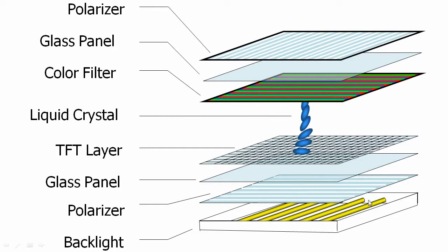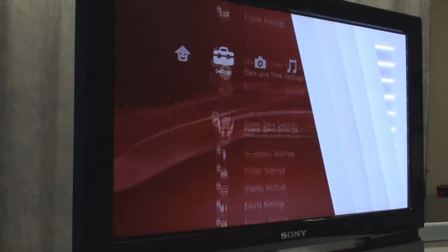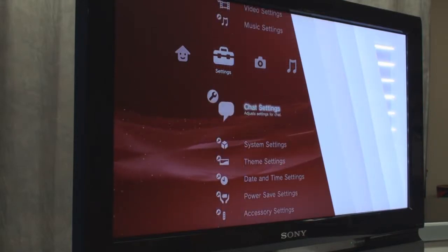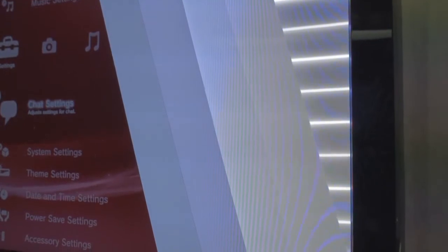The color of the set, how much you can reproduce, really depends on this backlight. As well, controlling that backlight will really affect your contrast. Here's a Bravia that's been cut apart, and you can see all those layers from the last picture on a working set. You can see the backlighting in the back, and the first thing you notice is how really bright it is.